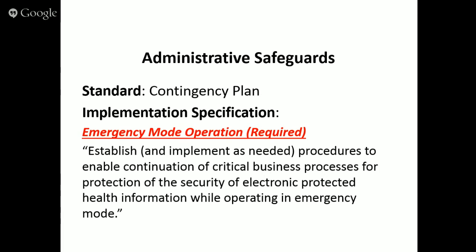How are you going to operate under emergency mode? This typically is not a big problem because for most entities, you're going to operate the same way regardless, in emergency mode or not, as it relates to security of private health information.